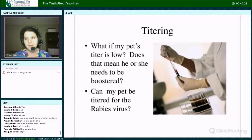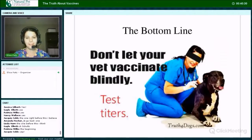So I think that risk is pretty minimal. The bottom line is, except for rabies, which is required by law, you do not have to follow the majority who let their veterinarian just blindly vaccinate their pet without knowing whether the vaccine is necessary.